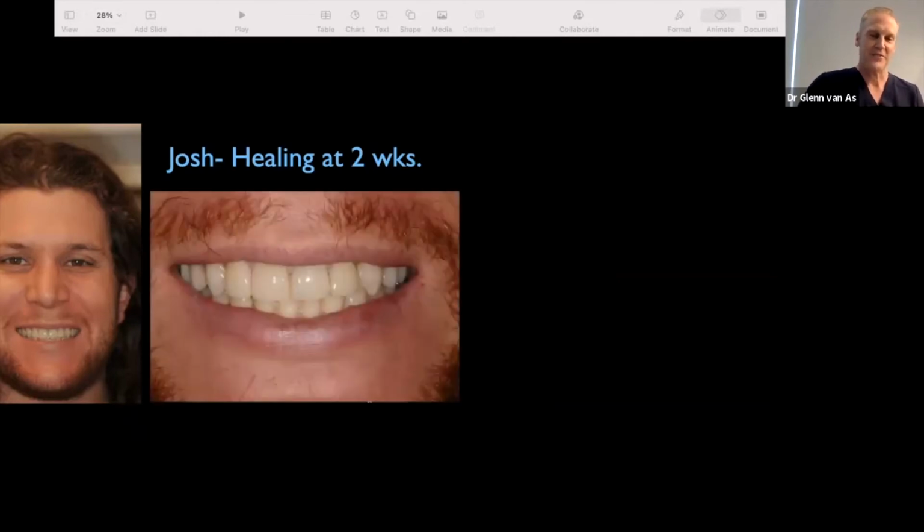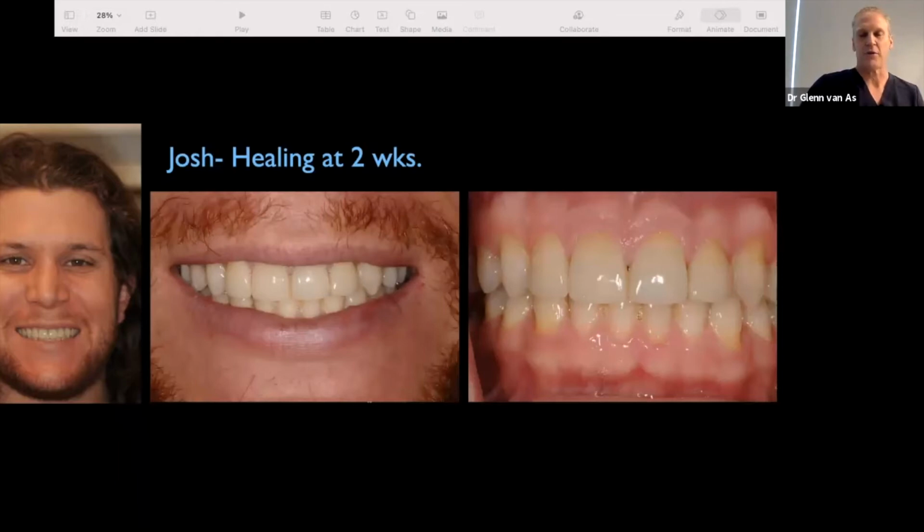But here's Josh's case, and you can see how the interproximal dark triangle is healed down in between the 8 and 9, and a nice result from where he was before.